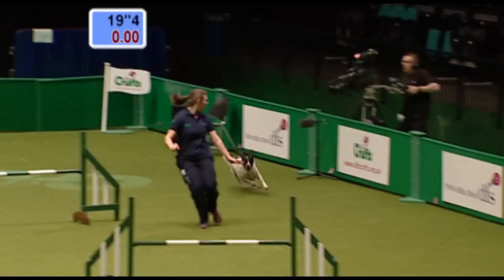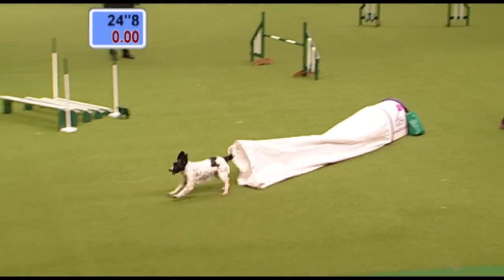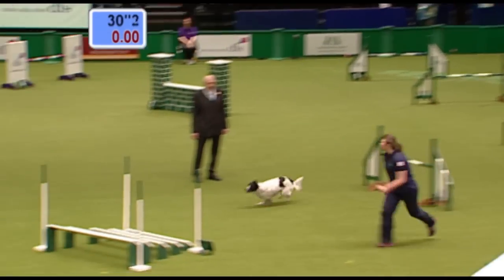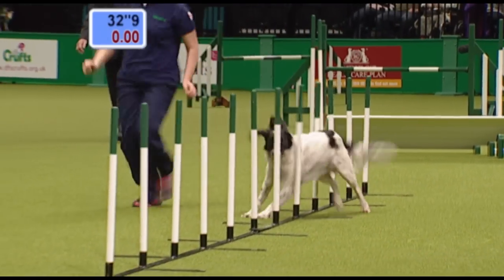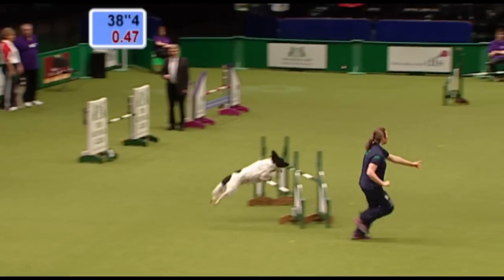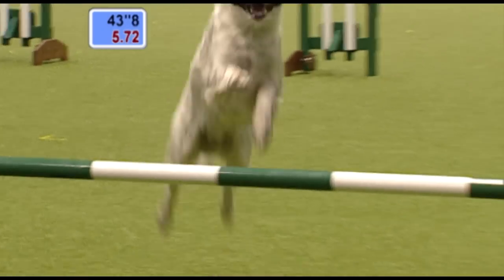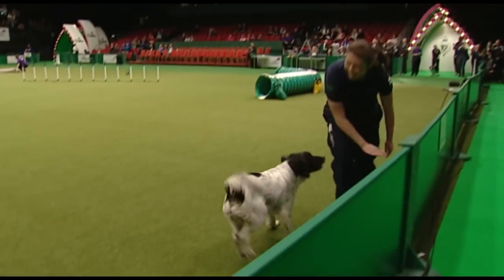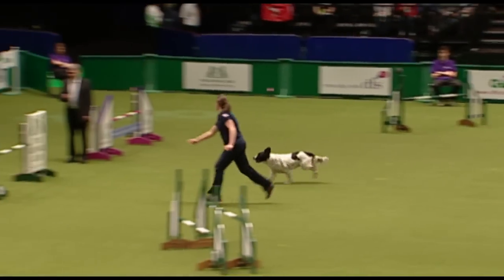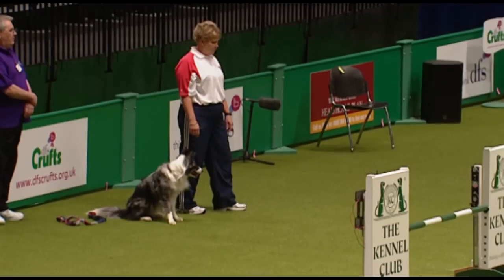Sometimes he just tries a bit too hard. Ooh, close. Well done, Jack. Really wonderful control between the long jump and the weave poles there from Kirsty and Jack. Let's help them home now. Two left after this one. Come on. Cheer them on, Kirsty, Jess and Jack. Yes. Northern Ireland's represented. Time fault and one down, 6.45. 44.45. On we go. 22 in all, remember.